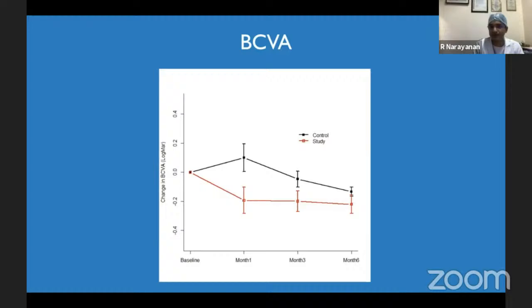And this bottom graph is the visual acuity. This is in logMAR, that's why the lower the bar, the better the vision. The patients who received Ozurdex during vitrectomy, during membrane peeling, achieved their best vision at 1 month, whereas those who did not receive Ozurdex, their vision first worsened compared to baseline, and then over 6 months it caught up. So what this shows is that if you give Ozurdex implant during membrane peeling, you're likely to achieve a faster recovery rather than wait for 6 months.